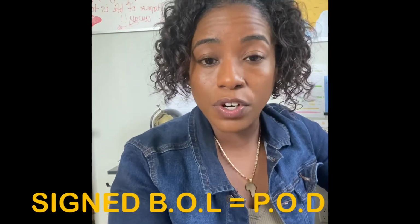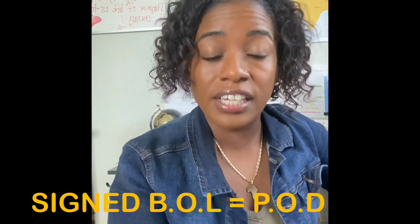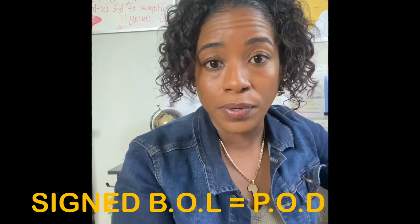Once they get to the receiver of the load, the receiver will get the B.O.L from the owner-operator. They will look over it, and they will make sure that it still is in the same condition that it was in when the owner-operator picked it up. They'll make sure nothing's damaged or nothing of that nature. Once that receiver looks over everything and says, okay, it's in the same condition, they will then sign the B.O.L. Once that B.O.L is signed by the receiver, it is now a P.O.D, and that is the same sheet of paper. The only thing that changed is that it's now signed. So that changed it to a proof of delivery, a P.O.D.